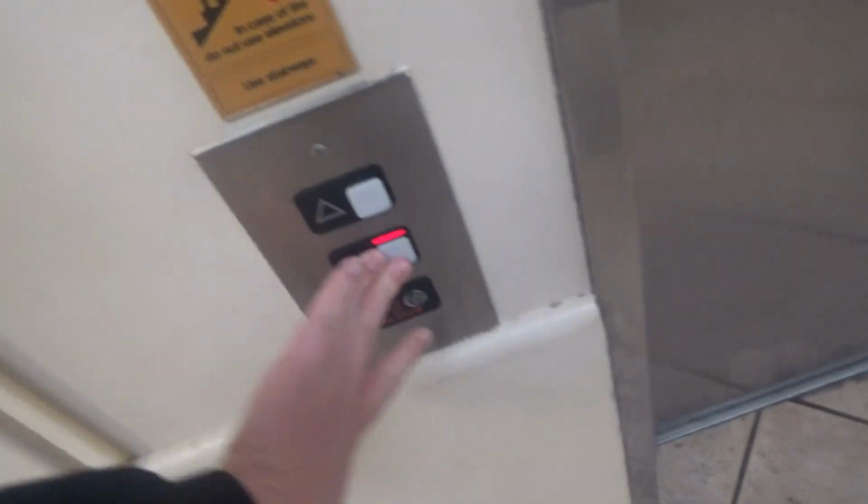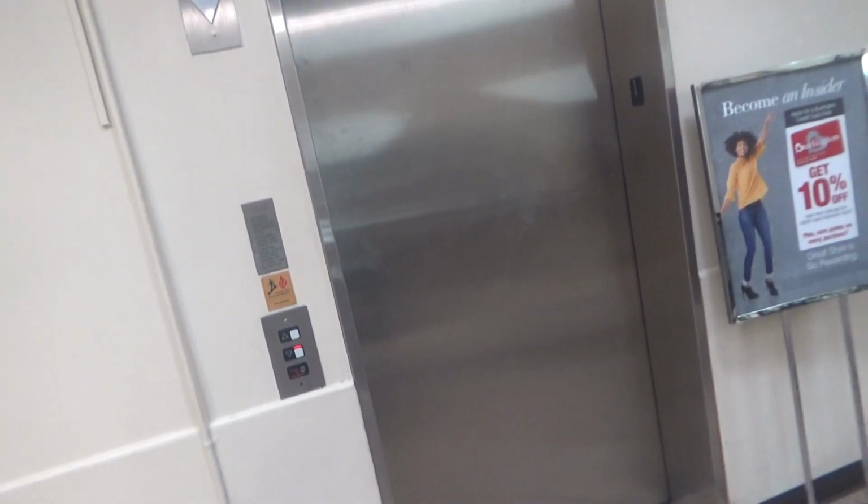This is the elevator at the Burlington on 6th Avenue in downtown Pittsburgh, Pennsylvania. It's a Schindler MT traction elevator. So, Schindler MT traction. Faraday alarm bell. Here it is.